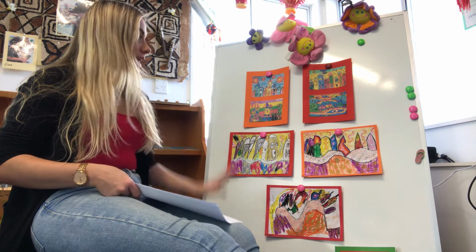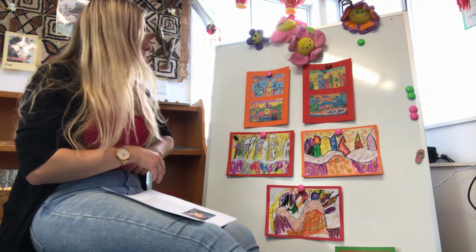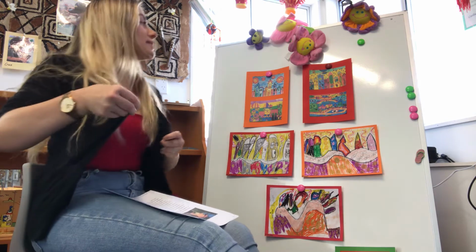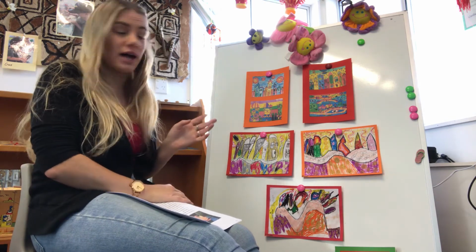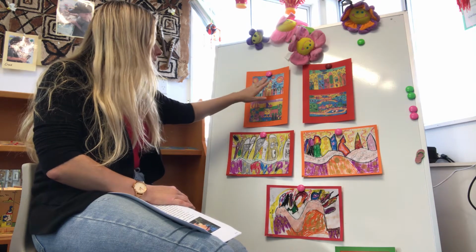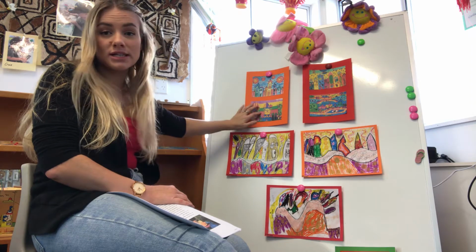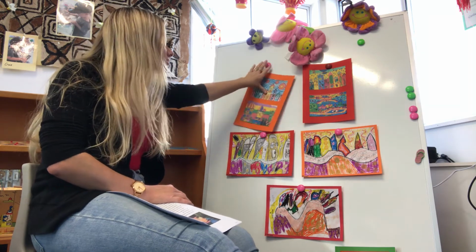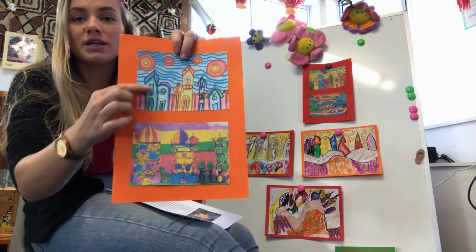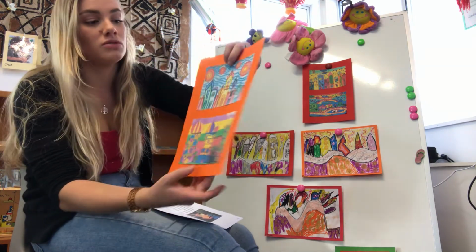He's also an architect, which means he designs houses. So that's why a lot of his artwork is based upon houses. That's why we see here, we've got houses in every single one. They're very odd shaped houses. They've got different roofs and they've got a lot of detail in the houses.